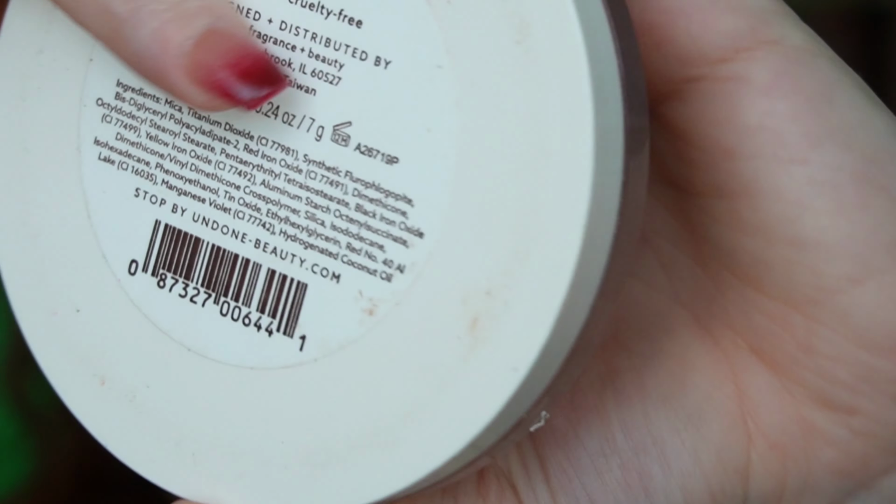Last but definitely not least thing I'm going to do is take the Undone Beauty Nonser. I love this. I absolutely love it. When it makes me talk in a horrible accent, that's how you know I really, really love it. I'm going for the gold, and that's going in my inner corner.